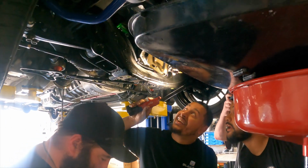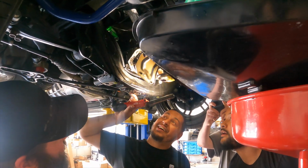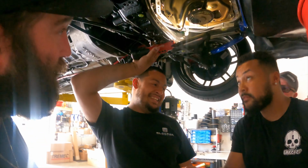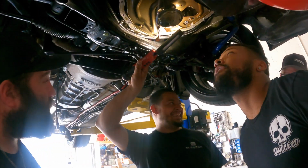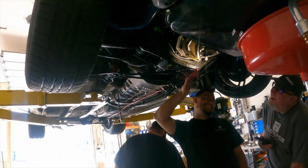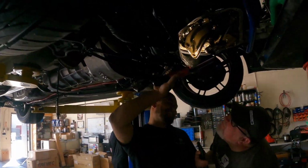Oh, look at it. Damn, look at it. There's more. Oh yeah, look. Go ahead and look straight up. You can see the fucking piston. Oh yeah. Let me see. Oh. Holy buckets.